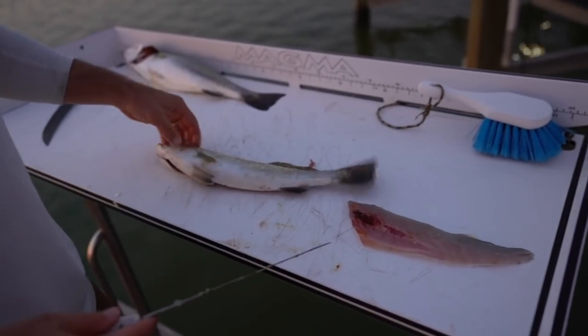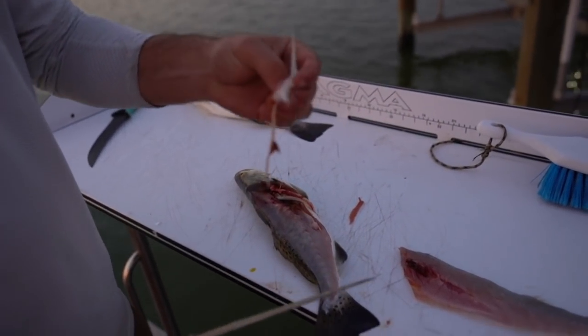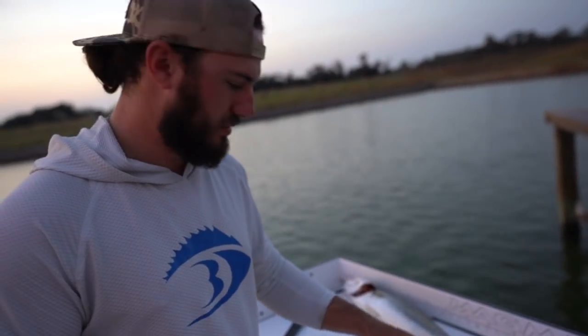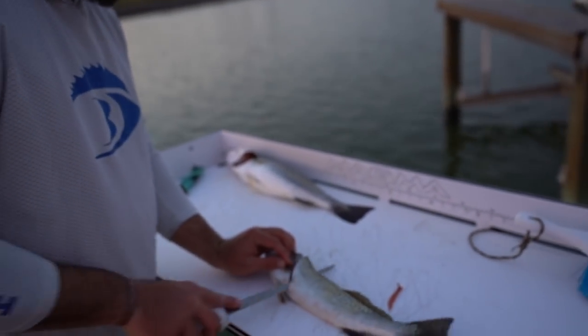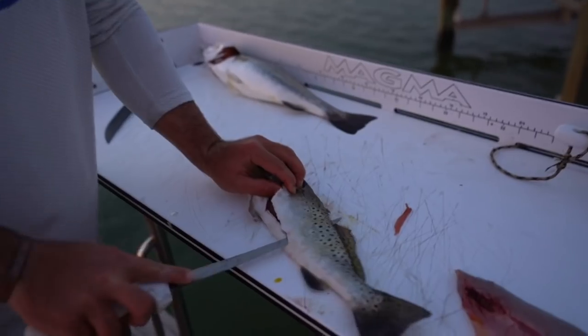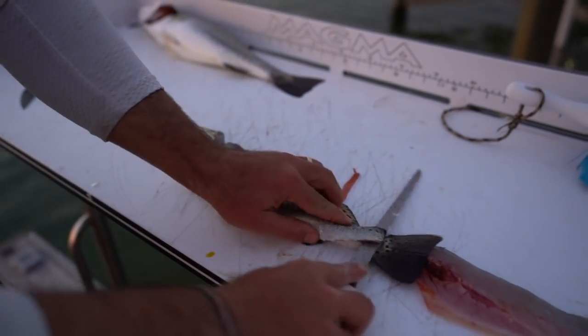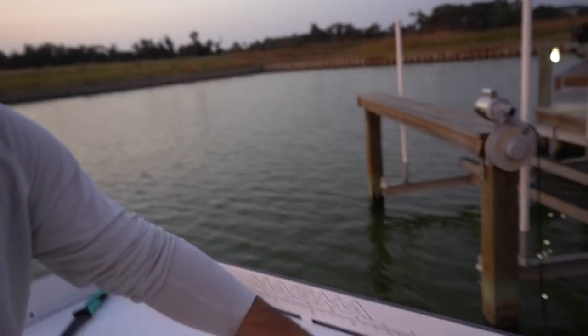Come over here to this other side. This little white sack right here, it's super sticky and just like rubber, and your knife won't go through it good. So, trout Kevlar. Same thing on this side. Just like that. Clean trout.